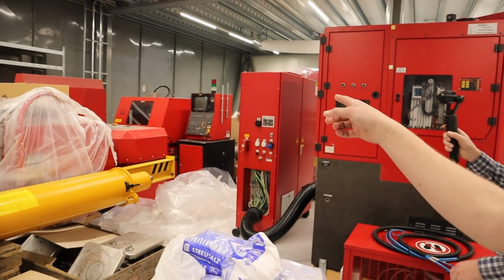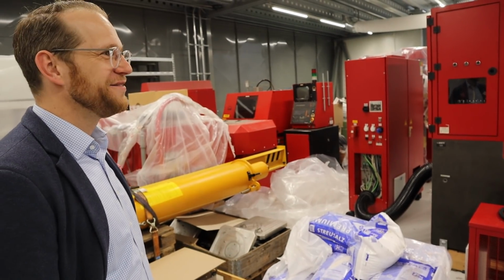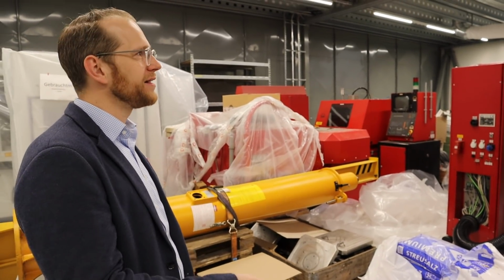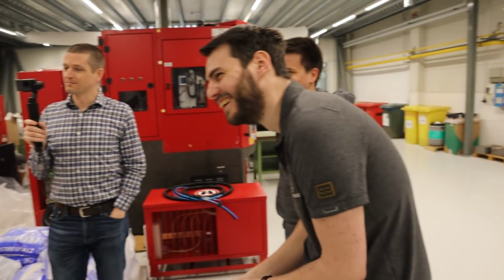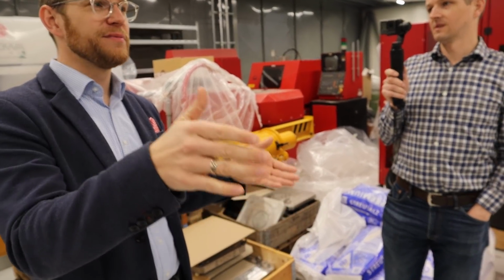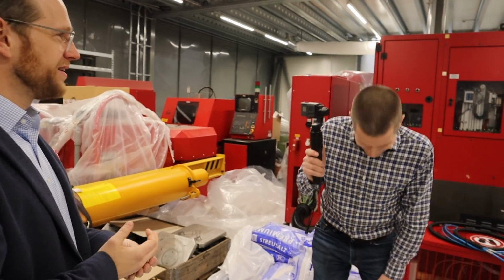But would you leave it with this control, or would you put a new control on? No. That's cool. We leave it like that. And actually we have spare parts for everything. There was just one time, with machine number 5, where we had to take a part of the control from the museum machine that was standing in front, because there was no spare part available anymore. But you stole a museum machine part to fix a customer's machine?